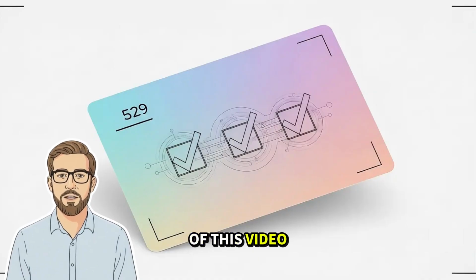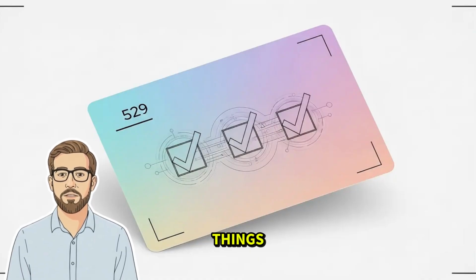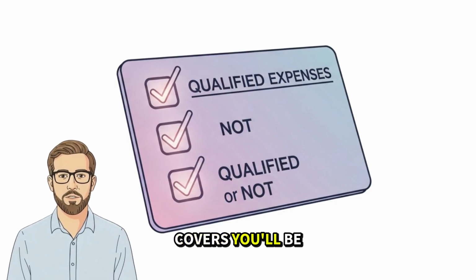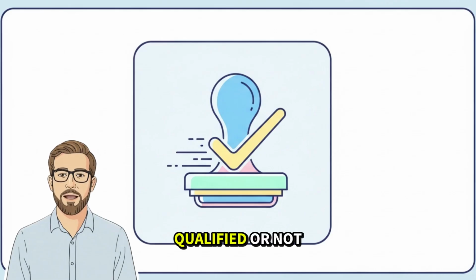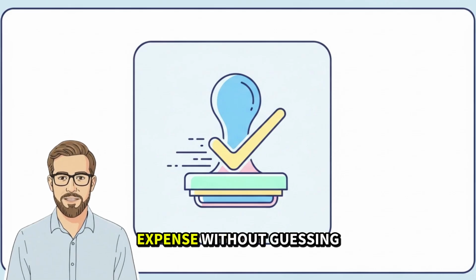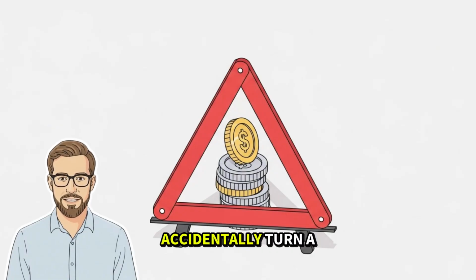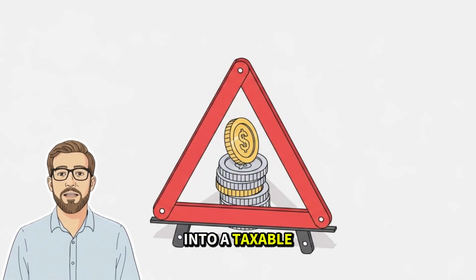By the end of this video, you'll be able to do 3 things. You'll know the new K-12 529 cap and what it covers. You'll be able to run a quick qualified or not test on any expense without guessing. And you'll know exactly what to check so you don't accidentally turn a clean withdrawal into a taxable one.